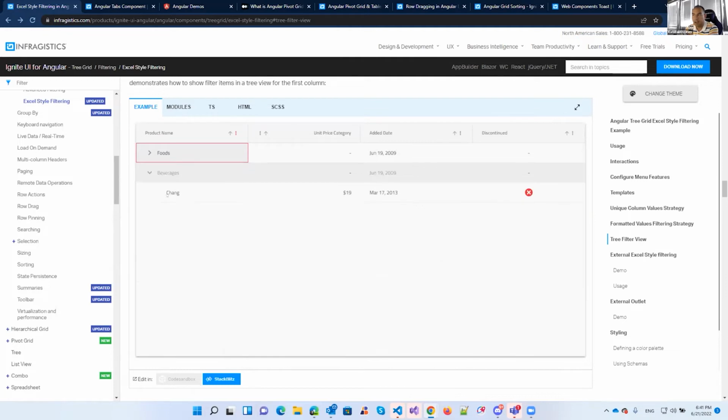And I again see the hierarchy. You see how this is grayed out? It means there are more values here, but they're currently filtered out. And so we're showing just a subset.